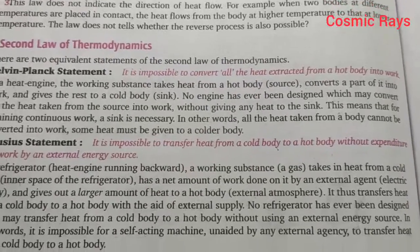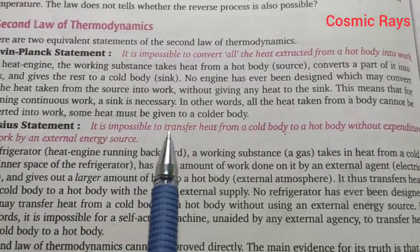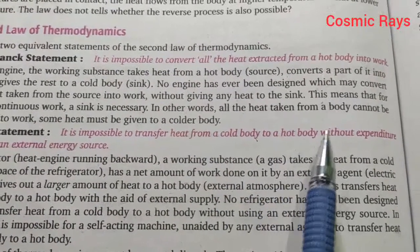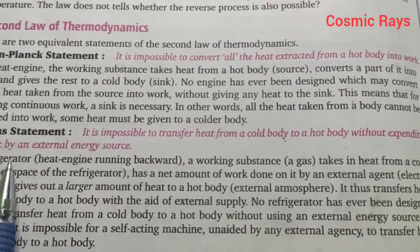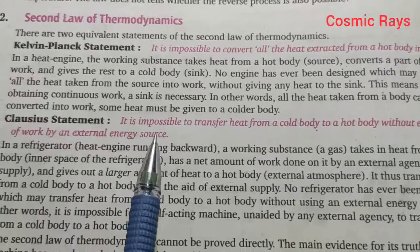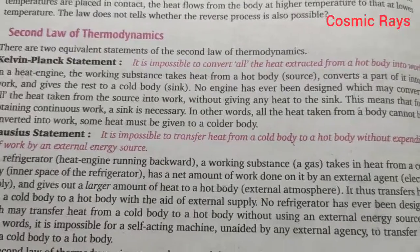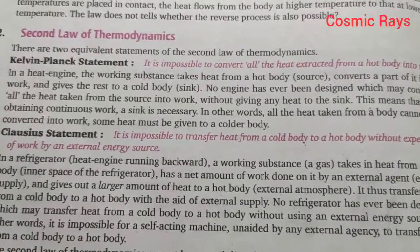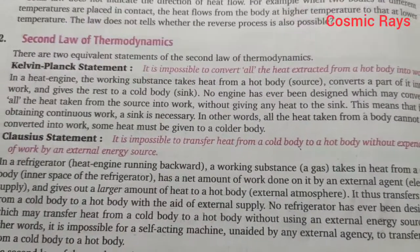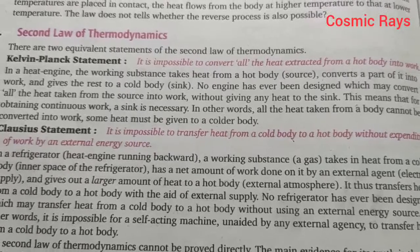And the next statement was given by Clausius. It states that it is impossible to transfer heat from a cold body to a hot body without expenditure of work by an external energy source. Now, this is what we see in refrigerators. So until and unless we have an external working source, we cannot transfer heat from a colder body to the hotter body.